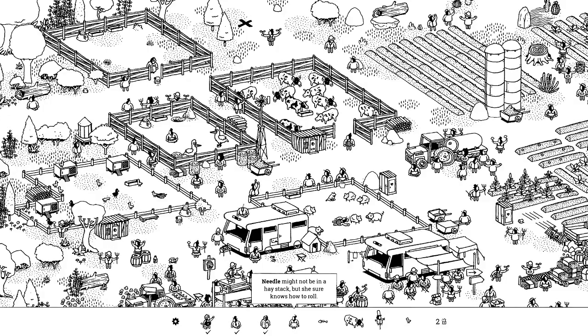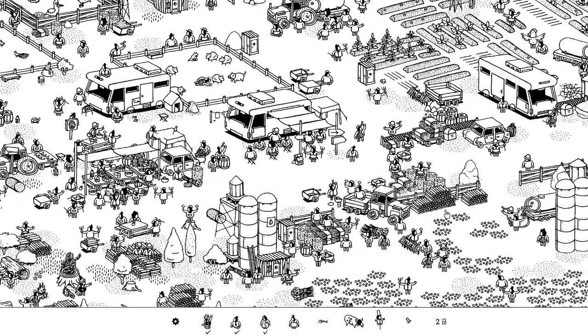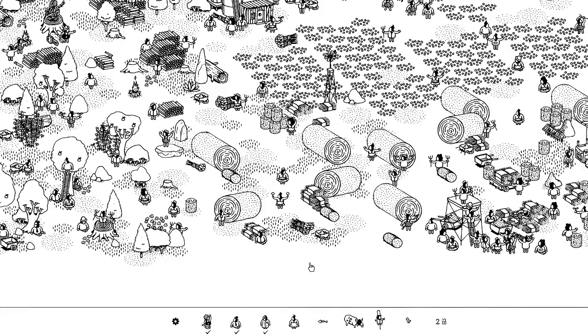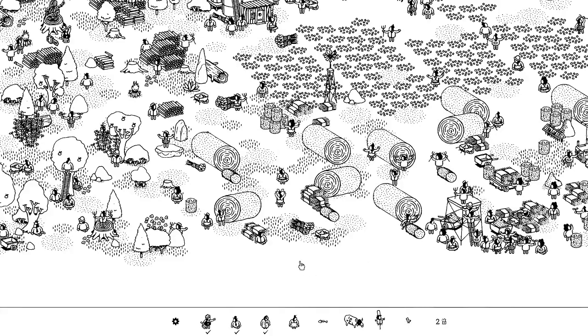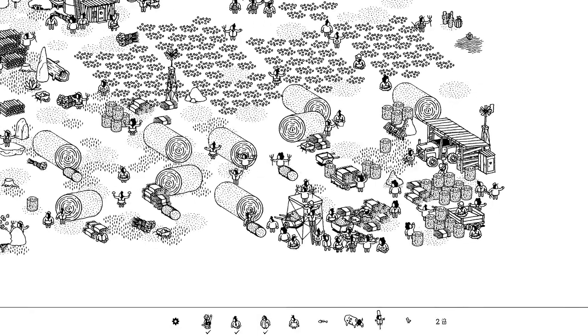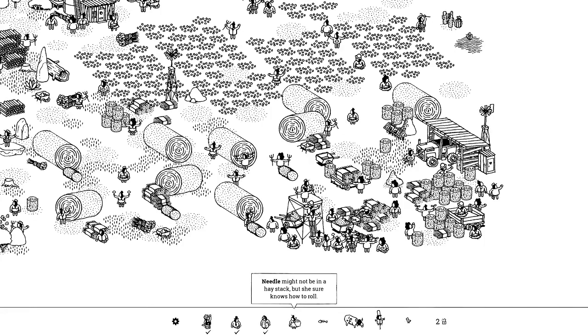Needle might not be in a haystack, but she sure knows how to roll. Okay, let's look for the hay. Right, here's the hay. And that's what she looks like. Where is she? Is it her? Nope. Where are you? Okay, there's a bit more hay over here. Is that her? Nope. Might not be in a haystack, but she sure knows how to roll.